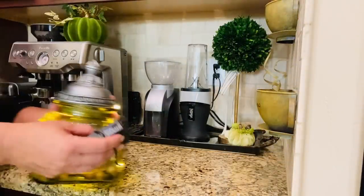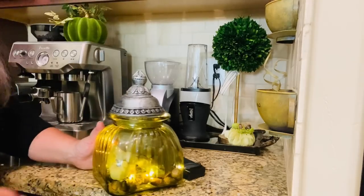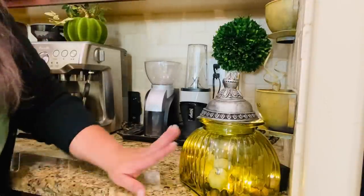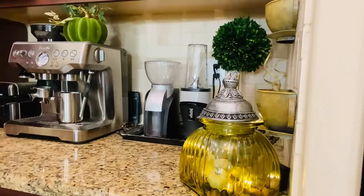Okay, the last thing I'm gonna bring into this area is my smallest canister. I think it's my smallest canister. I just decorated it up like the others, put the little fairy lights in it, and we're gonna call this area done.